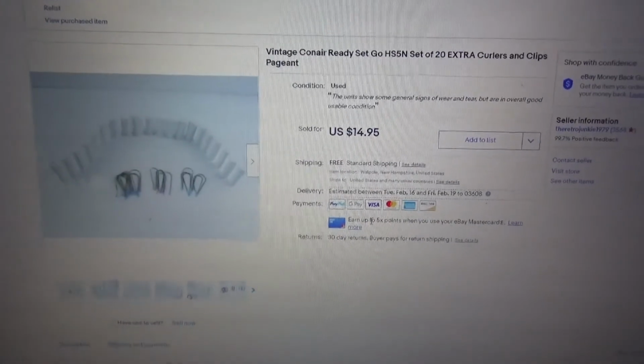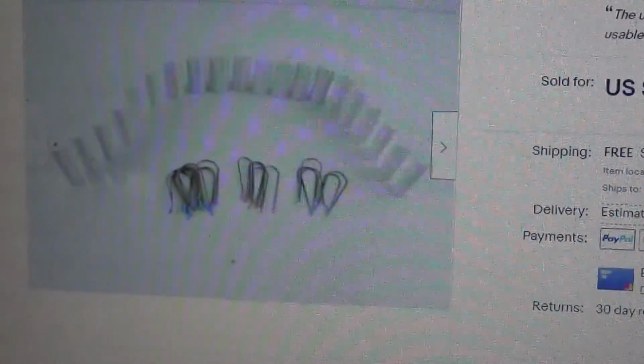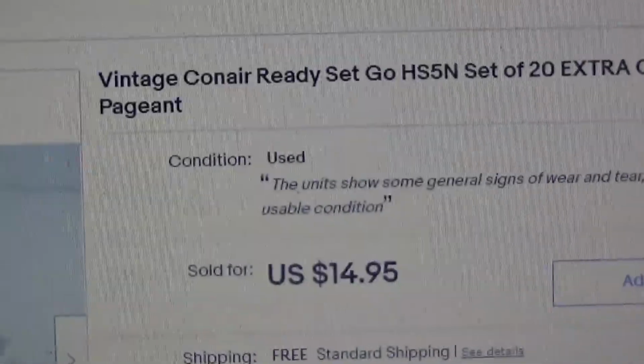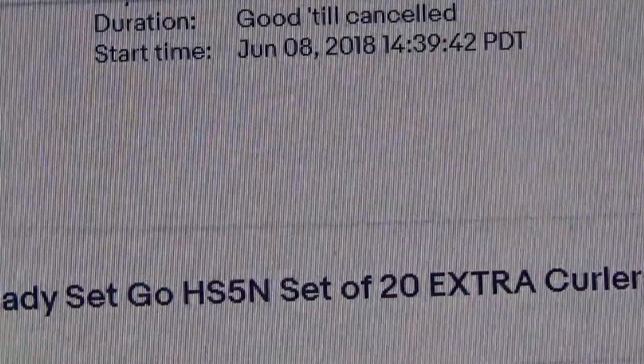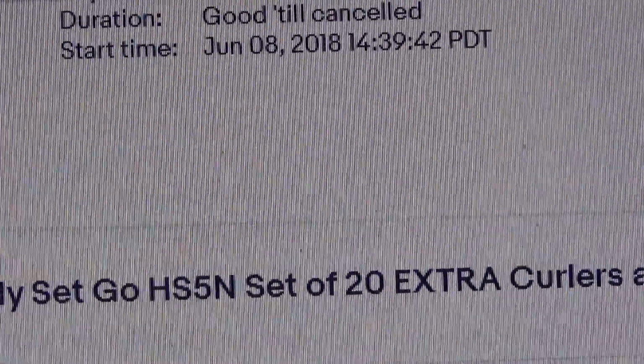This is one of the items that I sold tonight. All it is is a set of replacement rollers. It goes to an old Conair Ready, Set, Go. This thing has been listed since June 8th, 2018. The funny thing is, I was getting ready to remove this from my store and throw it in the trash. Yesterday when I was doing all of the delisting, I was going to delist it, but I decided just to bring it down a little bit in price. And it finally sold, so that's perfect for me.